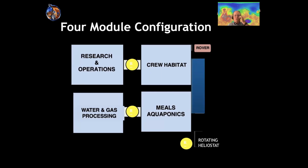The big yellow circles are rotating heliostats. I'd like to save as much power as possible, and even though the sun's a bit dimmer out at Mars than it is around Earth, we still get over 90,000 lux, and typical office illumination level is 500 lux. So it only takes a steerable heliostat on the order of a couple or a few square meters to be able to distribute light and get, you know, office level lighting. There's task lighting, and grow lights for the aquaponics facility is a separate kind of issue.